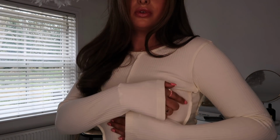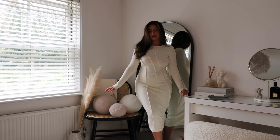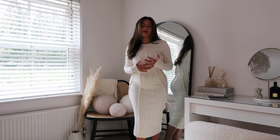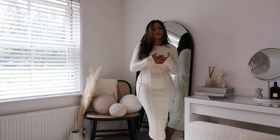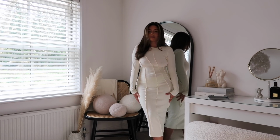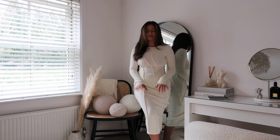But yeah, this is what the top looks like up close. It has all of these gorgeous seam designs going all the way down it, and then this is what it looks like in full length. I also feel like this would look so nice if you're pregnant at the moment. I have so many friends and family members that have either just had babies or are currently pregnant, and I just feel like this is a dress that would be made for someone like that. It would be so flattering and also really comfortable, but that's not me yet.